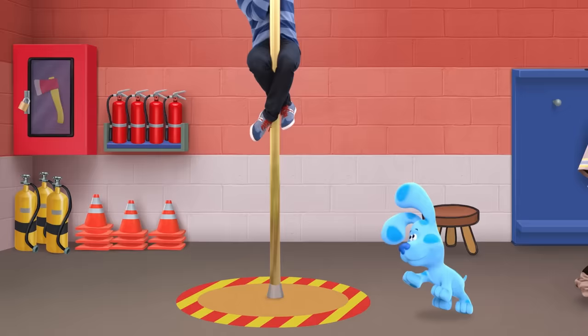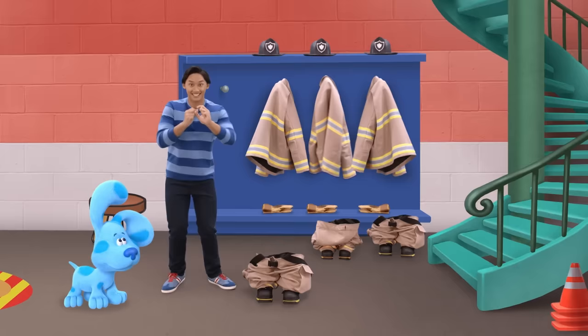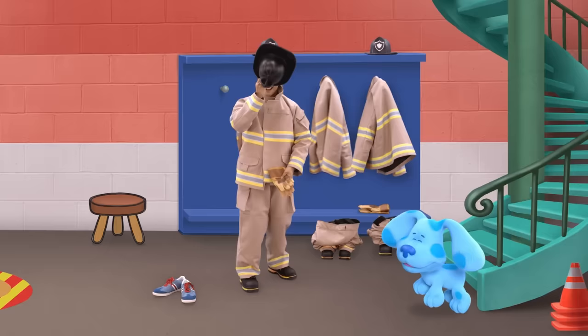All right, we get a call, we slide down the pole, and next we, what do we do next? Get dressed! Right! We get dressed really fast! Okay, come on! We've got our boots to protect our feet. Our firefighter pants. And... jacket. Cool! We've got our gloves and... our helmet to protect our heads. We look fierce!